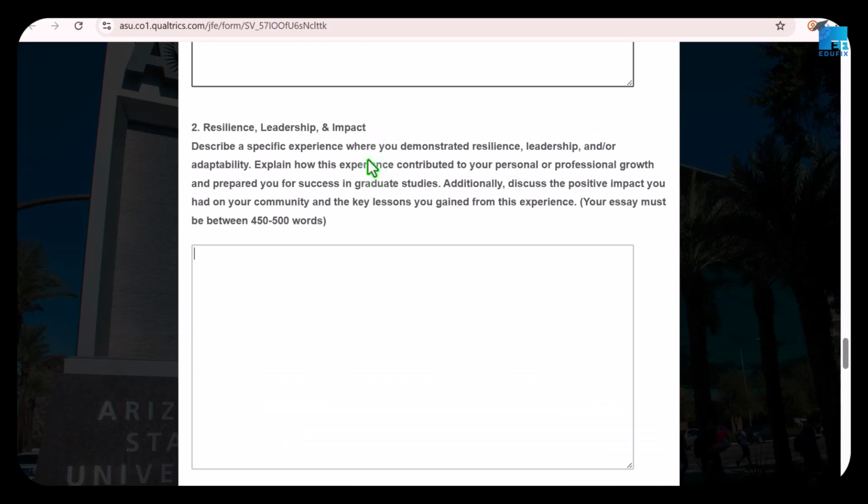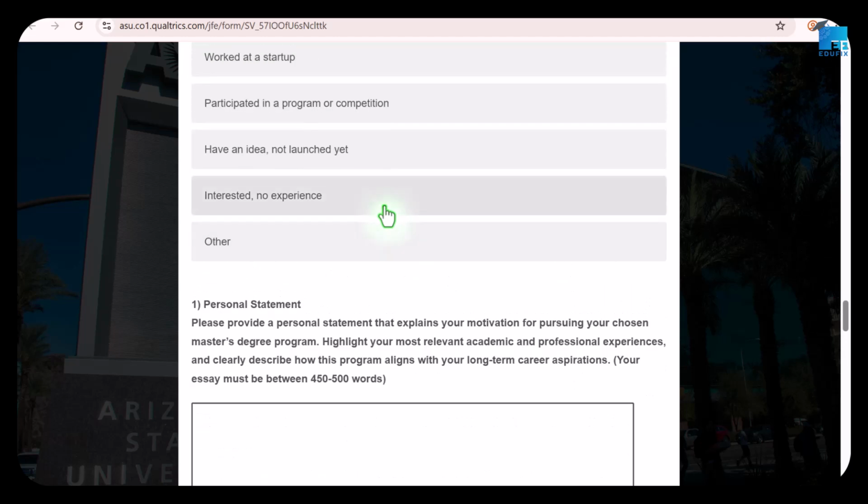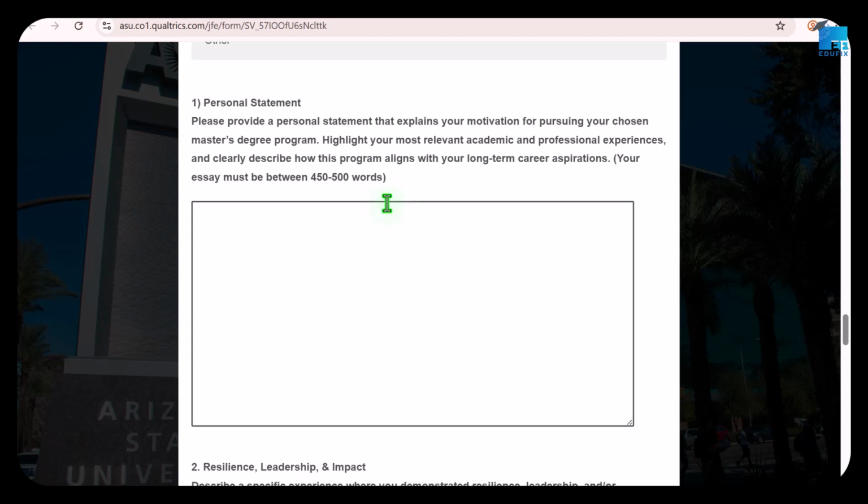So this is a good time to start reflecting, asking yourself, what experiences can I put forward to show my resilience, my leadership, and adaptability skills? What professional experiences do I have? What relevant academic and professional experiences do I have?